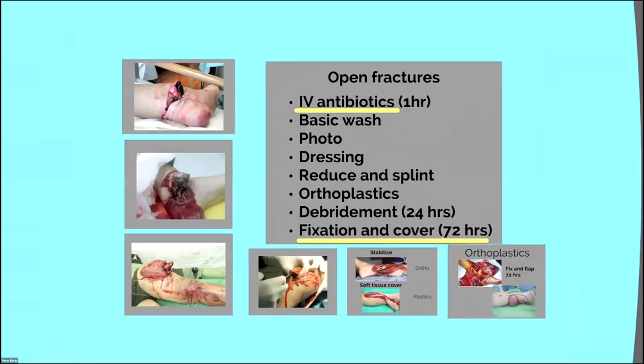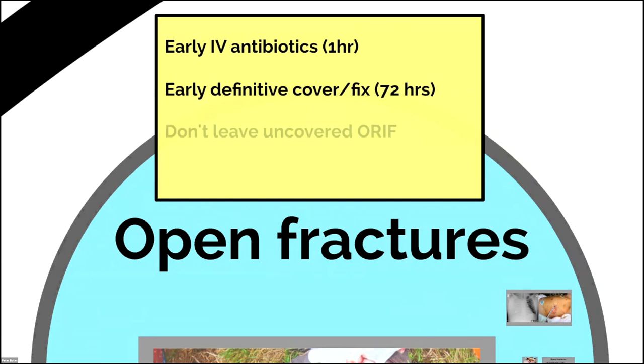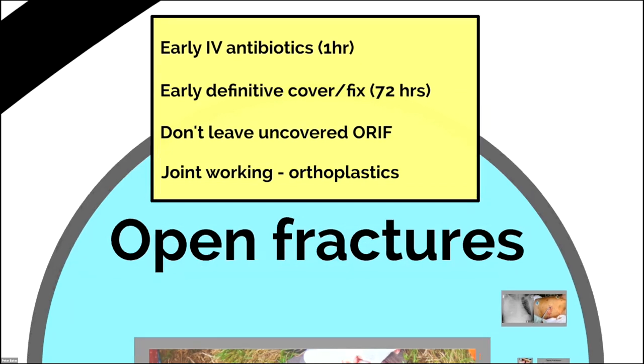All right, so take home message on open fractures is early IV antibiotics for sure, early definitive cover. Those are the two kingpins of open fracture management. Don't leave an uncovered order, that will get dealt with another time. And joint working, this is something you're gonna hear again in the open fracture section, is joint working between orthopedics and plastic surgeons.